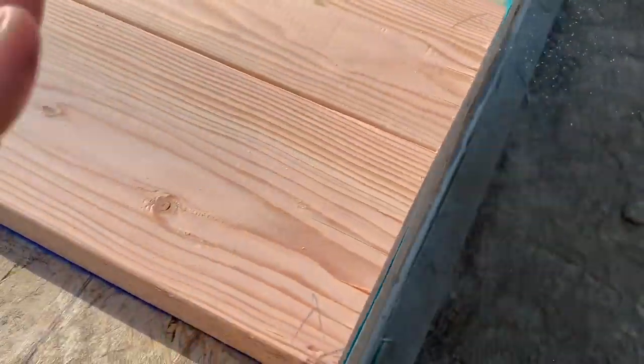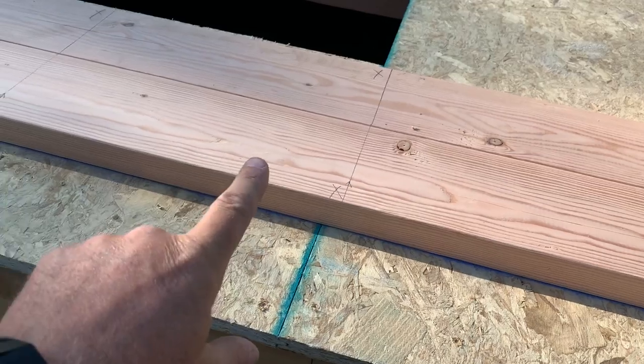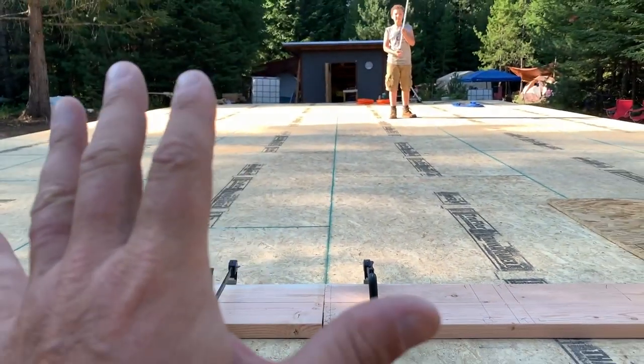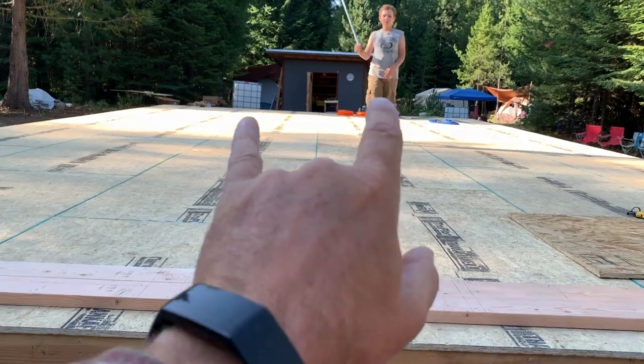So using our guide here in the book, we've marked our studs here. We've got studs every 16 inches going down. And then here for the doorway, when you come into the house, there'll be a door right here in the center with a center hallway going down.